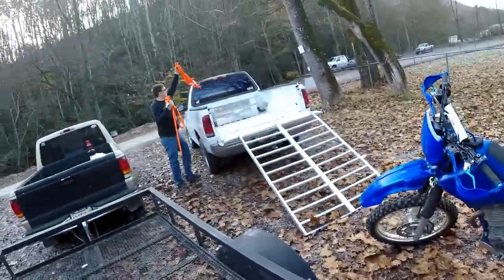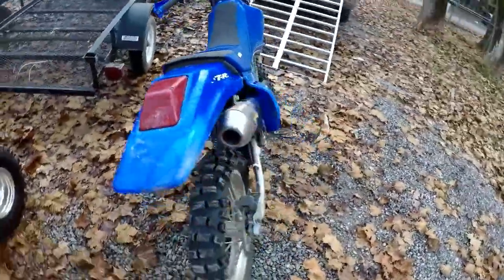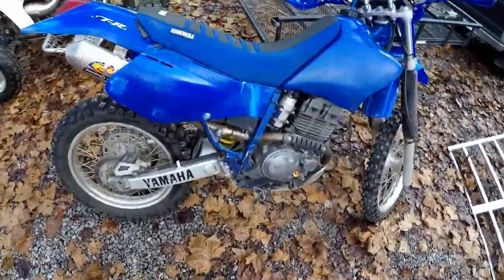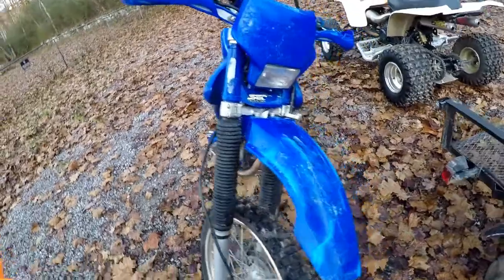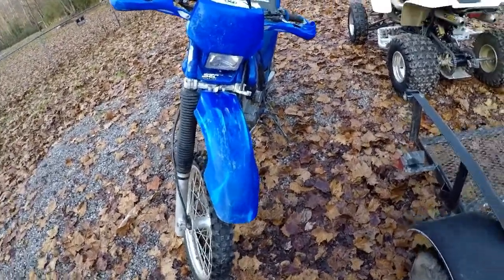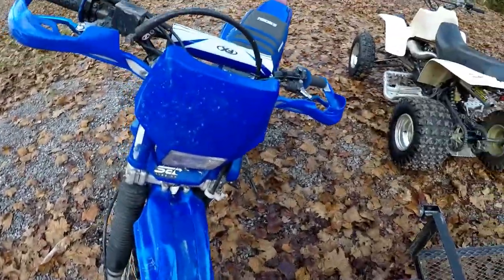All right, guys, we made it to the location here. And I'm just checking out Will's. What is it, a TTR 225 or 230? It's a 250. Man, that's cool. It's in good condition too. And I'm digging the headlight. Reminds me of the KDX a lot. But I guess we're gonna get ready and hit the trails.